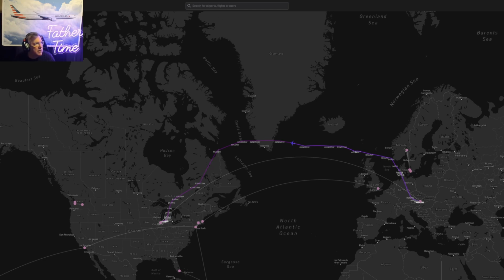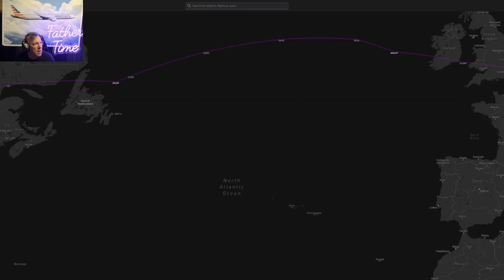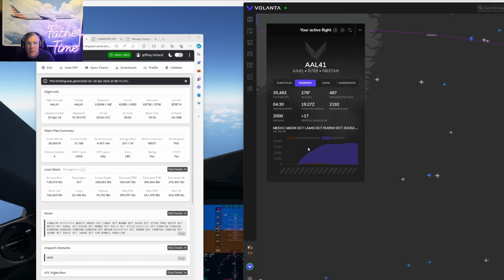Yeah, we see stats. Estimates landing, just block time. We shall see. Here we go. We've got 4 hours and 30 minutes remaining. Estimating landing at 1927Z, by my calculations. 4:30, 10:30, 11. I think that's about an hour off. I don't think that's right.